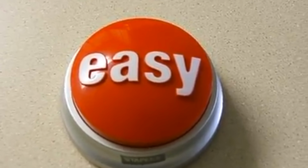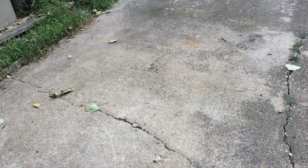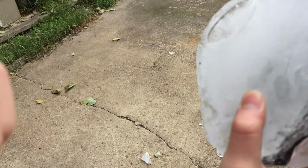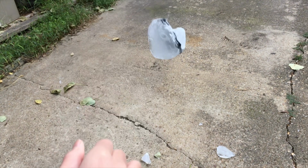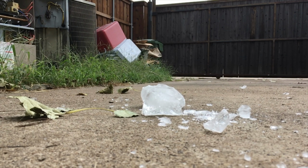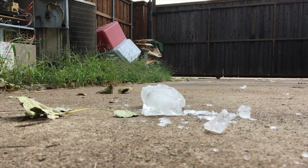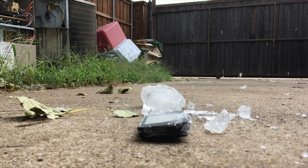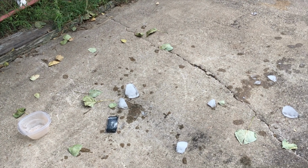Here it is. I'm gonna take it out. That was easy. Hopefully it doesn't stick to my hand. I hope my tripod is stable enough. Oh, the tape is coming off from the previous clips. Ooh, it's cold. Bruh. Of course. At least I'm not gonna have to clean all this up because it's just ice. I could just let it melt.